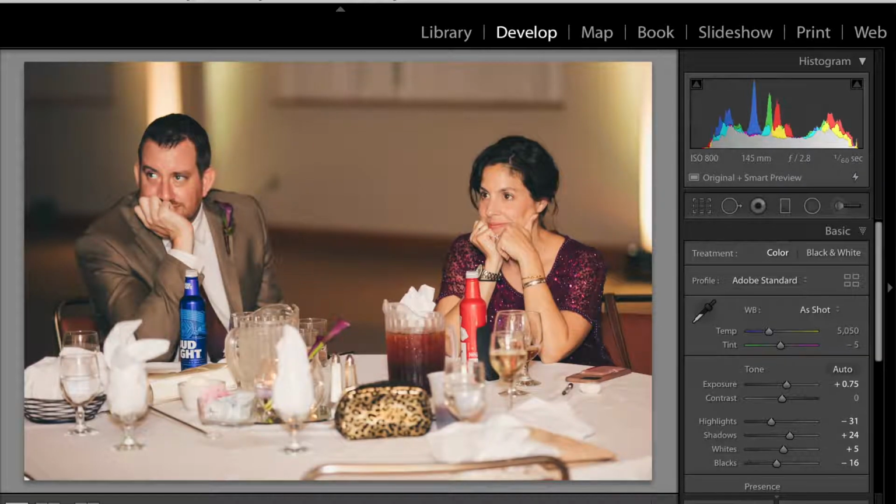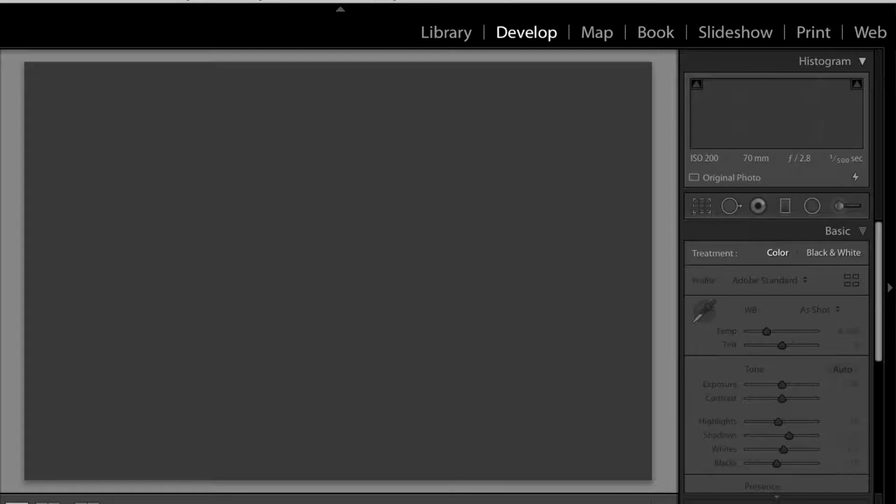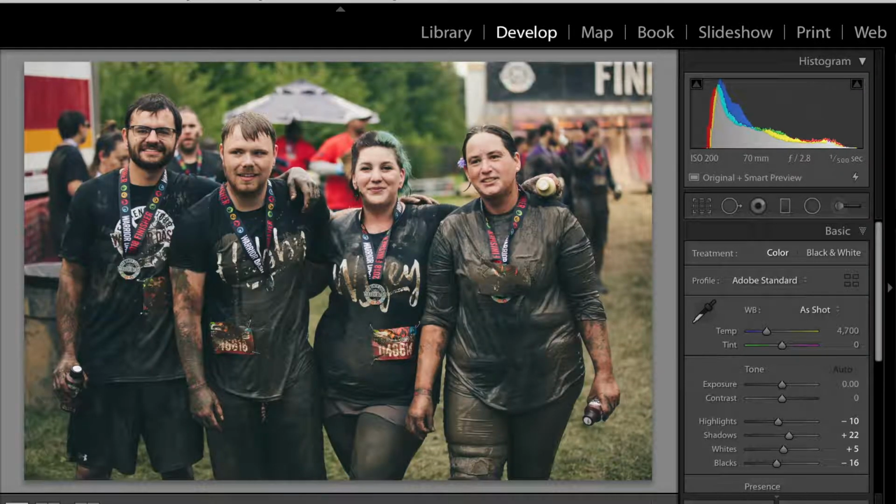You set up your flash on one side, and then you're able to kind of sit back and capture the action as it happens. This was a really neat wedding that I did at a mud run, where right after they got done with the mud run, they got married. So it was nice to be able to run around real quick and take those shots that I needed.